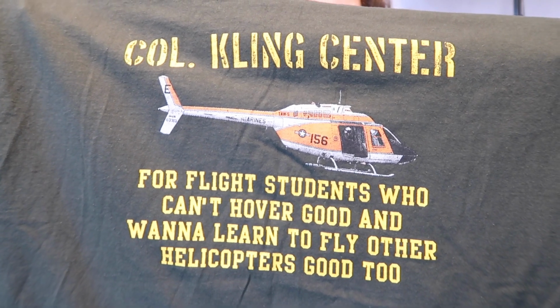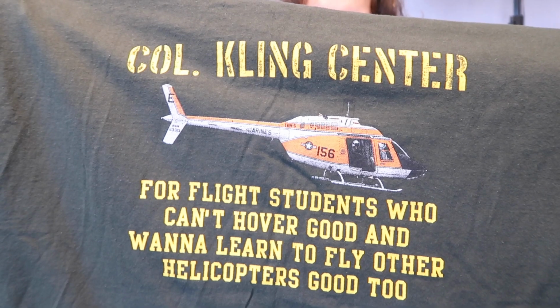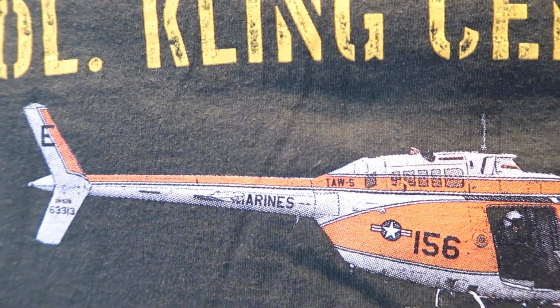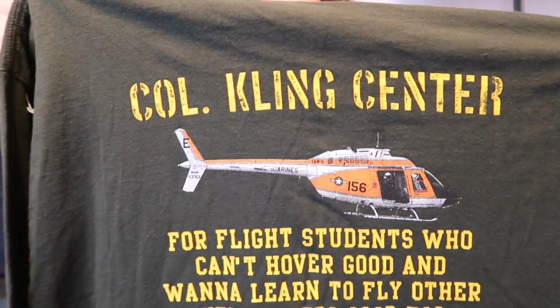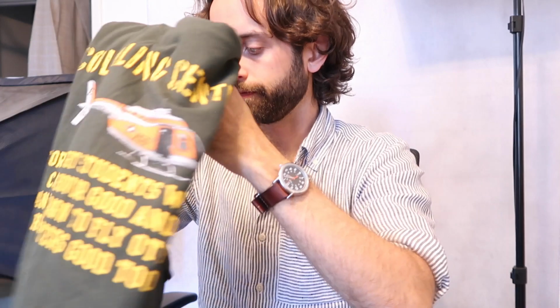I almost didn't buy it because I thought that it was just some, and maybe it is, some private company. But if you look at the helicopter, it is Marines branded. This is a Marines shirt, and I think that's the USMC logo. And this kind of military stuff does have a following, I believe. So this will appeal to a military person. This will also appeal to an ironic person who just wants a novel, funny shirt.